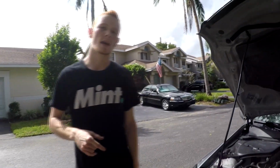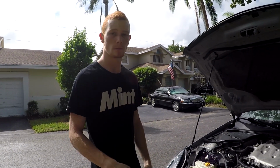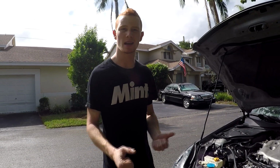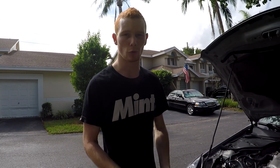That'll give you an idea if the strut tower is bent or whatnot. One of the best ways to tell if you have a bent frame or any type of frame damage that's not shown on the Carfax, go ahead and get in the car. Give it a test drive. If it's making any weird creaks or noises, there might be something that's not necessarily bolted together correctly from factory.